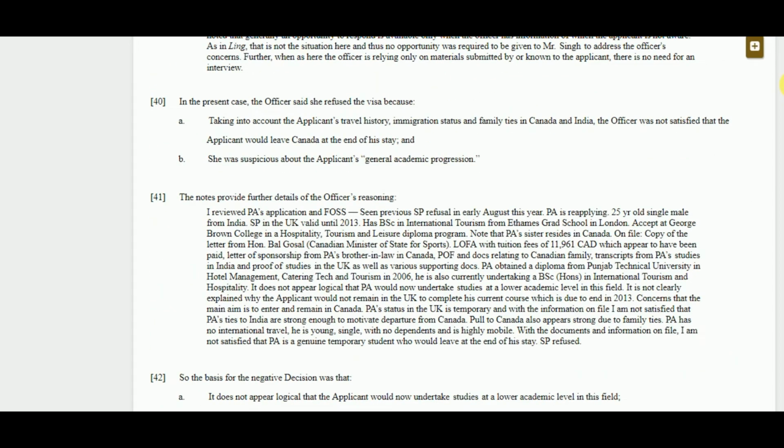I reviewed principal applicant's application in FOSS, seen previous student study permit refusal in early August this year. Principal applicant is reapplying. 25-year-old single male from India, SP in the UK, valid until 2013, has BSc in International Tourism and from grad school in London, accepted at George Brown College in Hospitality Tourism. Note that the principal applicant's sister resides in Canada; on file copy of the letter from Honorable Bal Gosal, Canadian Minister of State for Sports.